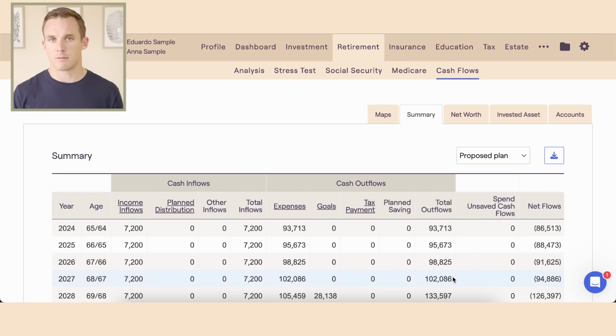But here's what I want to show you next. This is what Eduardo and Anna were really wise about at the beginning. They knew that it wasn't a set it and forget it allocation. It's not an 80-20 mix forever throughout retirement. They wanted to know, how will you adjust this on an ongoing basis? And that's what I want to show you next. Let's go back to their financial plan.